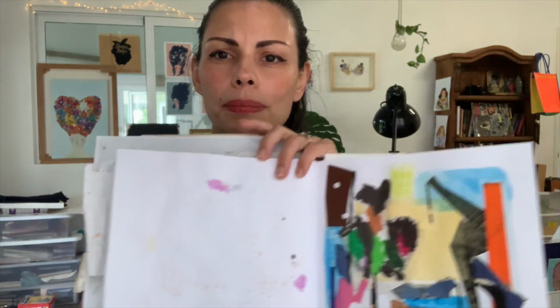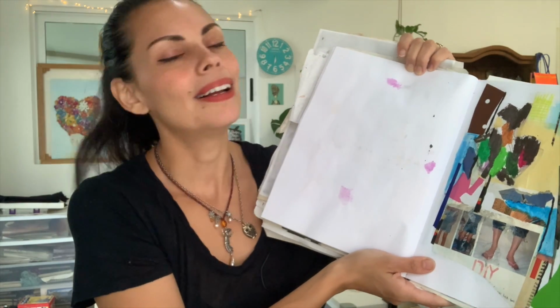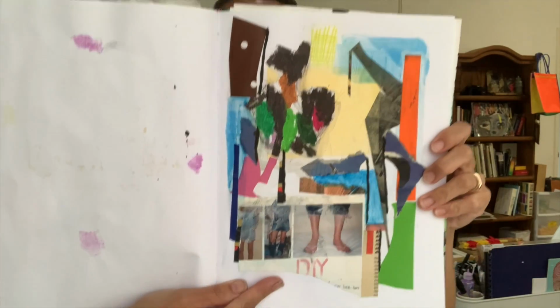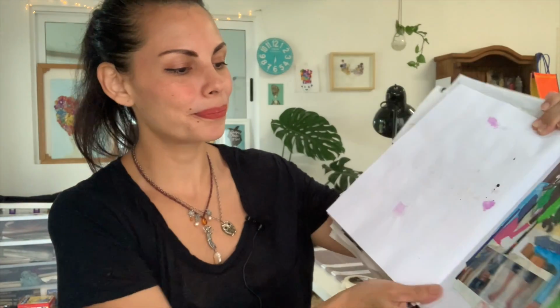So this is my sketchbook. It's full of things. I've showed it before in another video, but this is the one that I did today, and it's not much, but it's something, isn't it? Probably I'll think about doing a video about my process of constructing and building the layers of paper and paint and everything.